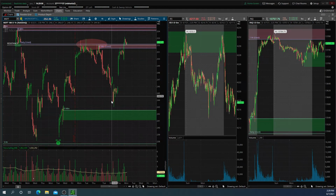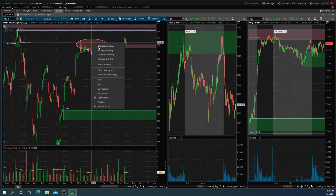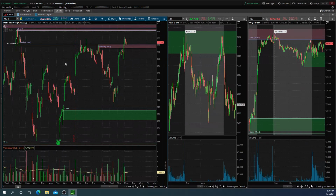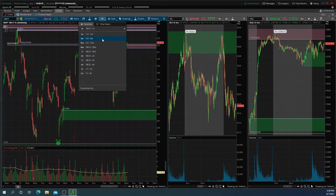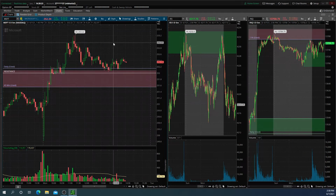So I know that if we have momentum backing it up, we should be able to have a strong breakthrough of 252, hopefully to 30-minute supply. Obviously, that's not what happened, but regardless, that was my plan going into today. It was one of my main setups. So now let's go down to an intraday time frame where we can really analyze where I entered, why I entered, and all of that.